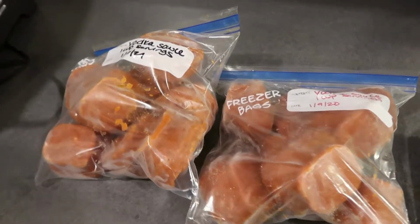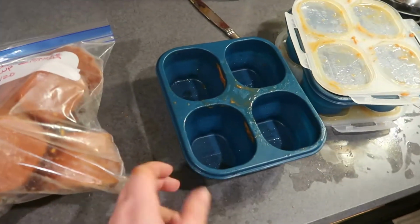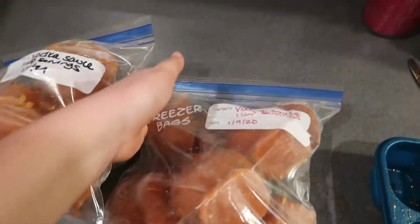It's actually 2 days later because I had to freeze this in 2 batches. So I actually got 16 of these 1 cup servings, which is awesome. I'm going to be having vodka sauce for months probably.